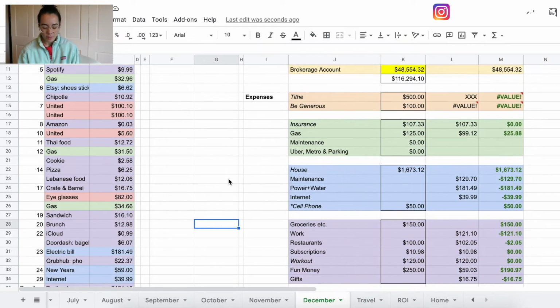All right, so I put in all of my expenses. It's basically the end of the month, so I don't anticipate there being that many more expenses. But what I'm gonna do probably on the first or the second of the year is come back, finalize all my expenses, and then add them into my annual budget. So I will catch you guys when I do that in a few days.